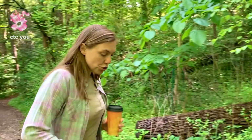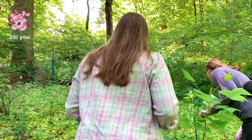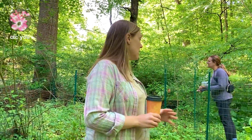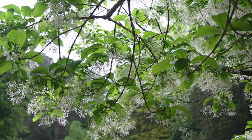Oh my gosh, is the fringe tree blooming? It's thinking about it. It's trying. Mine is not at home. Oh my gosh. What is it? It's a fringe tree, Chionanthus virginicus. This is also, I believe, a dioecious tree, so there are trees with female flowers and trees with male flowers. The male flowers are actually the showier flowers. It's called fringe tree because, especially when they get bigger, it looks like it's completely covered in white fringe. And bonus, it smells good.